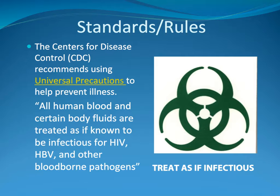There are many different standards and rules which apply to employees that have occupational exposure to bloodborne pathogens. One thing to review is the universal precautions through the Centers for Disease Control. On the slide, click on Universal Precautions to learn more information. Basically, what universal precautions means is that every time that you have potential exposure to bloodborne pathogens, such as blood or human unfixed tissue, you need to work assuming that those materials are infectious, that they do contain bloodborne pathogens such as hepatitis B and HIV, and always take precautions.